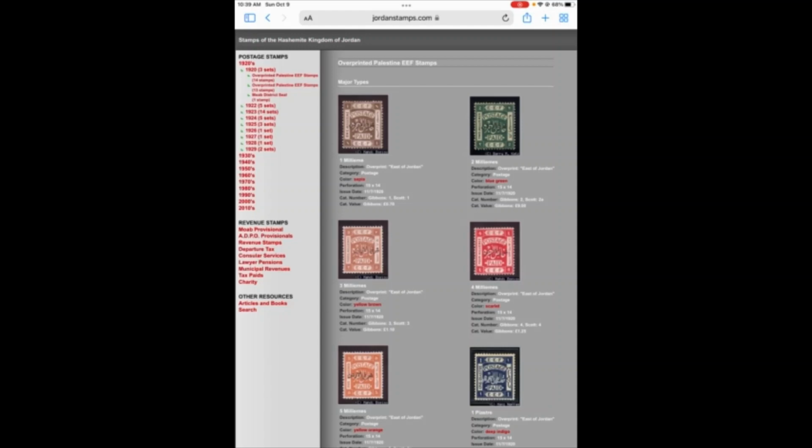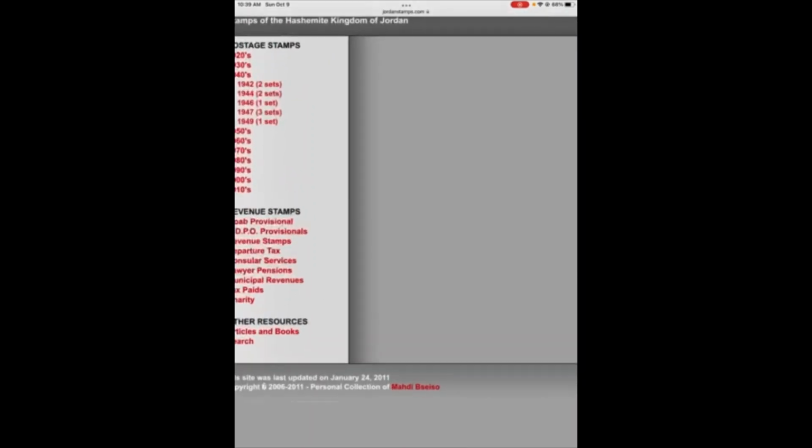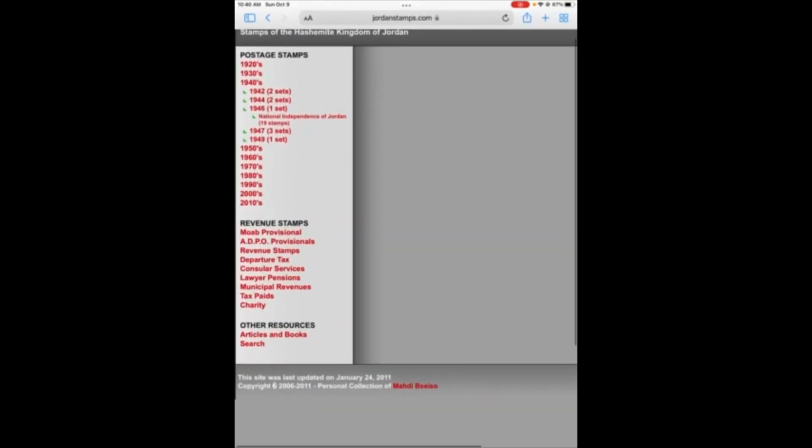So to do that, let's look once again on the left-hand side of the screen and search under the 1940s entry. I clicked on that, and there's a drop down of several years in the 1940s decade. There's 1942, 44, there's 1946, and we can see that there was one set of postage stamps issued from that particular year. So I'm going to click on 1946, and the one set or series that we see is titled National Independence of Jordan, and there's 19 stamps from this series.